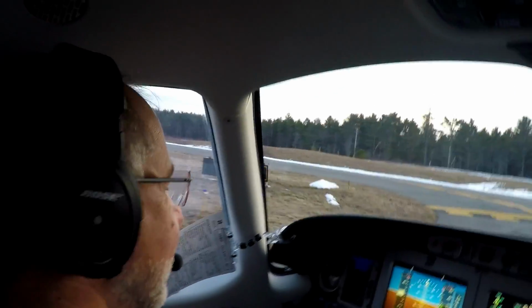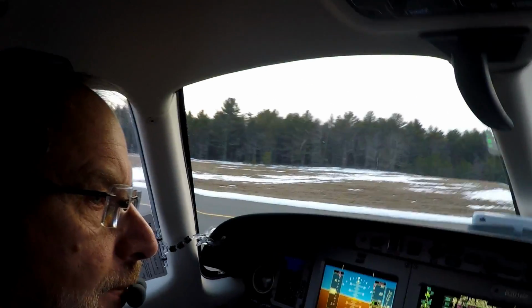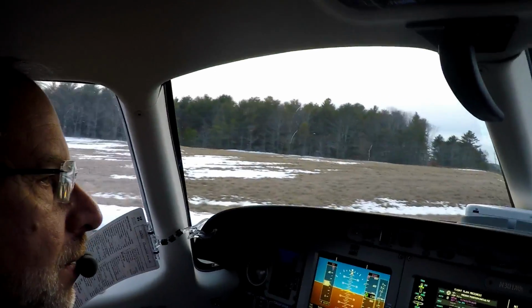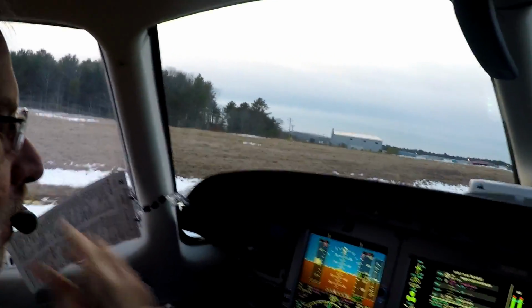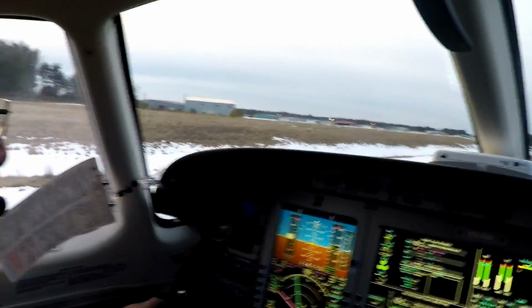It is. It is. Plymouth traffic Eclipse 301 Mike Kilo, clear the active, Plymouth. That's quite a large plane. Look at that. Yeah. I thought it was a DC-9 at first. It's a Canadair or something. The Global, whatever, the Global Express maybe.